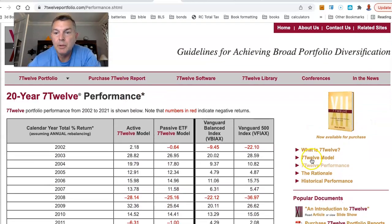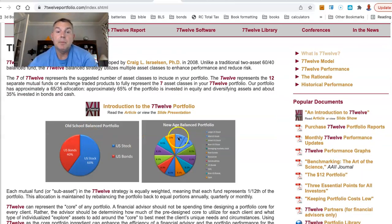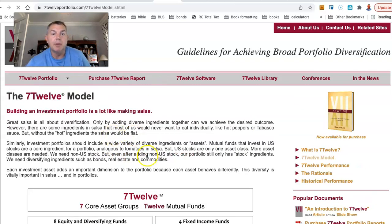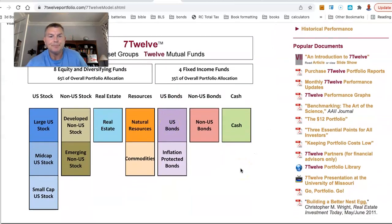Well, let me show you again. So what is 712? We go over here, right? It takes 7% in these 12 different buckets, if that makes sense. So you've got cash is one, commodities are the other, inflation protected bonds are the other. So 21% of the portfolio is in those three things, which have done quite nicely so far this year. Anyway, so I imagine the 712 is probably doing okay relative to everything else. I don't know for sure, because he hasn't put the year to date, and I haven't taken a whole lot of time to look at it. But I'm a big fan of Craig. And I interviewed this guy about 2 years ago.